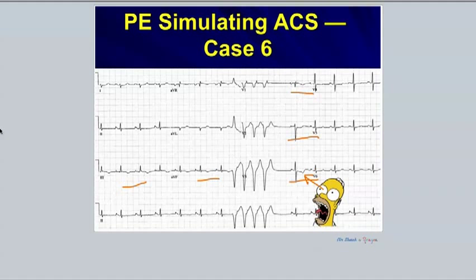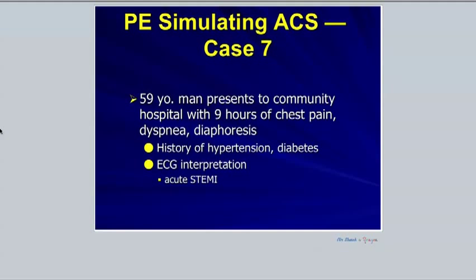So this guy ended up with a big PE. He got anticoagulated. He got taken off the lidocaine or amiodarone, and with anticoagulation, he did not develop any more runs of VTAC and ended up doing okay. Now I'll finish up with this last case, number 7. This is kind of an interesting case, and this was a handful of years ago, and this really prompted me to go looking into the literature and discover all of this stuff.